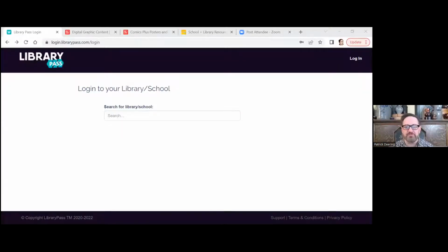There are two ways to experience Comics Plus. Comics Plus is available through an online URL, and that's where I'm going to start. But I'm primarily showing it this way because it's a little bit easier for me to manipulate in a Zoom. I am also going to show the app.